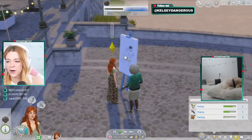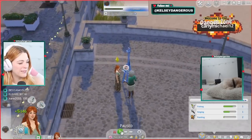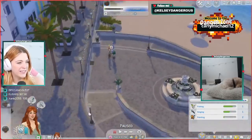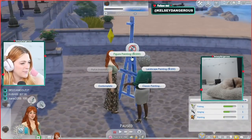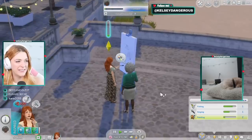You could build a micro home virtual game, double the skill points. Ooh, that's true. We made 46 simoleons around that. Okay, so should I keep painting until we have like 2,000 simoleons? We're just gonna keep painting. Maybe she'll give us painting tips.